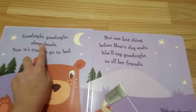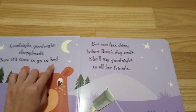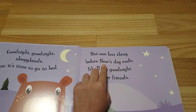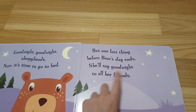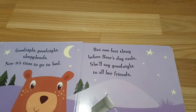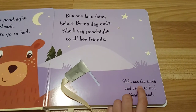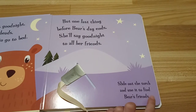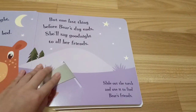Goodnight, sleepyheads. Now it's time to go to bed. But one last thing before Bear's day ends. She'll say goodnight to all her friends. Slide out the torch and use it to find Bear's friends. So let's take out this torch.